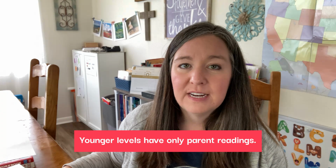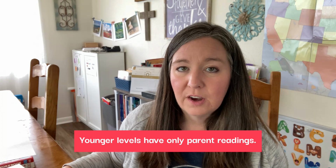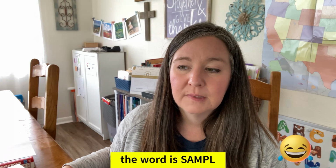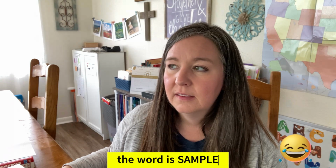The next section is the student Bible reading. And so that has 5 days worth of Bible reading for your student. And then the next section is the parent reading section. And so you are reading something separate from what they are. So if you were to download the Sonlight Level E 3-week, what do they call it?